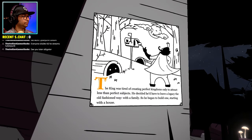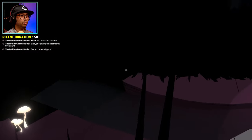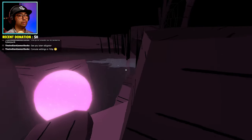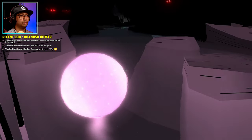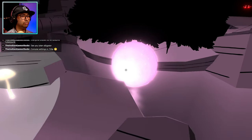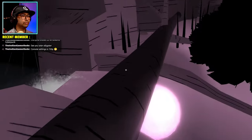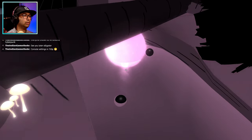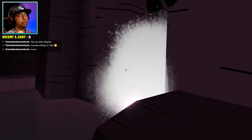Oh. Wait, where is that ball? Okay, there you are. I have to push you now. Pum, pum, pum. Okay. This is a small waterfall.